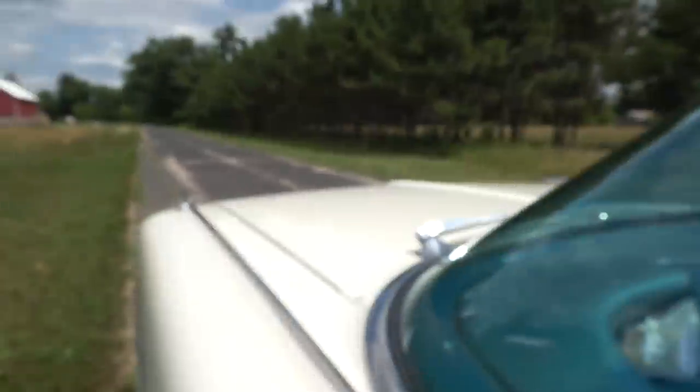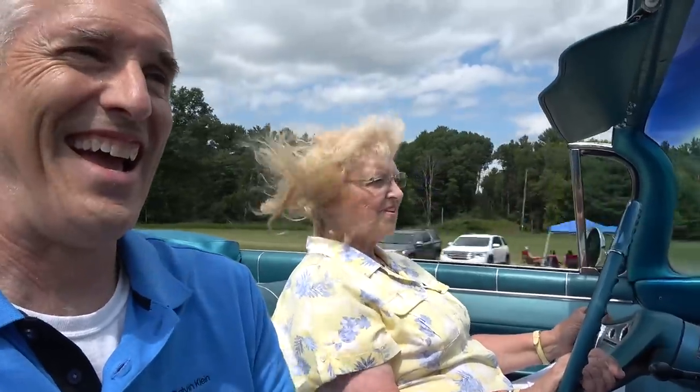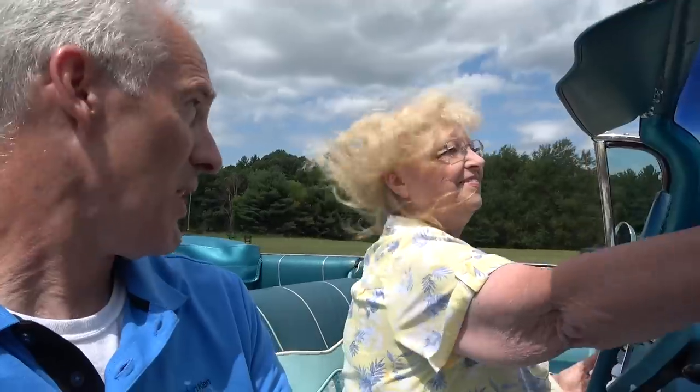Well, Gloria, the only thing that's left for us to do is we need to take it for a ride. Sounds great. Thank you. So Gloria and I are out here taking a ride. We're going to show you wonderful Iola, Wisconsin. Gloria, how does it feel driving in it? I love it. Very carefree. Doesn't it feel just refreshing? Yes. It feels just absolutely great.